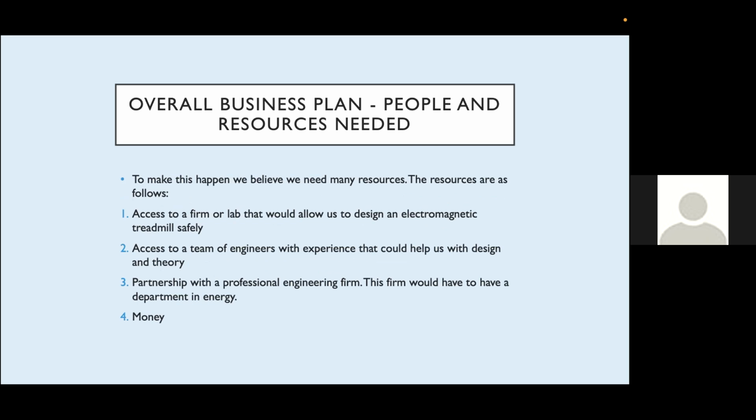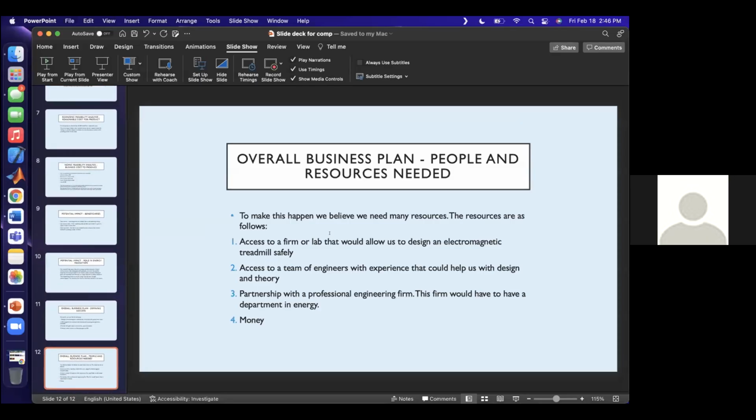And then to make this happen, we understand we'll need resources: access to a firm or a lab that would allow us to design this electromagnetic treadmill, and then access to a team of engineers with experience that could help us refine our technology, and then a partnership with a professional engineering firm. This firm would have to be in the Department of Energy, and then obviously money. And then I think that's all.